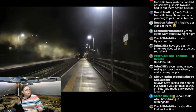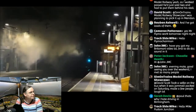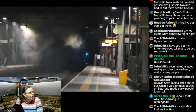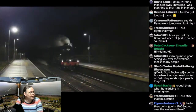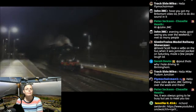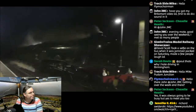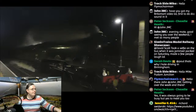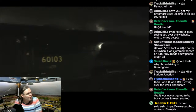That was going at a fair old lick. Absolutely. Ooh, smoky. A little bit yellow on the smoke there. I'm not sure whether it's from the lights. Probably from the lights they're using. So there it is. That was very cool. Beep, beep, beep. There it is. It looks black in this light. I thought it was green. It's like a dark green. It's the same green as these.